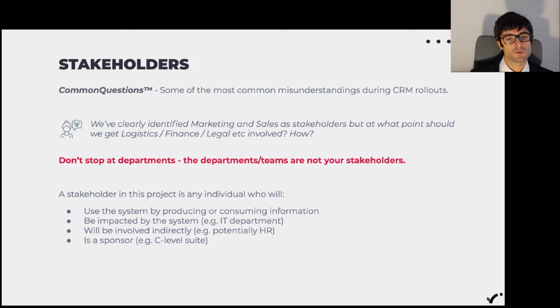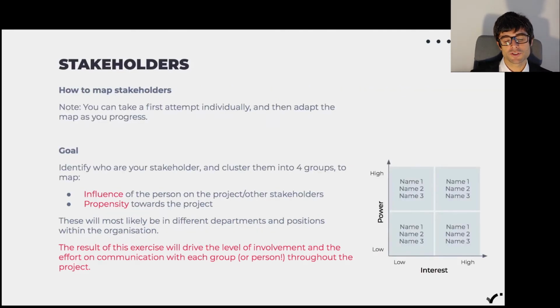How do we map stakeholders? I have a methodology. It's pretty common. Some people call it the power interest methodology. Some people call it the influence propensity. Honestly, there's a name, and or the stakeholder matrix. There's many names for it. But essentially what you want to do is sort of try to group stakeholders, and again, stakeholders being individuals, in a matrix with 4 quadrants, depending on the power that they have.